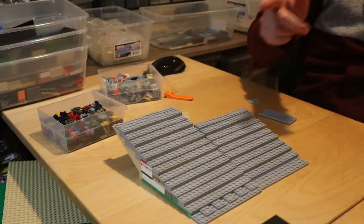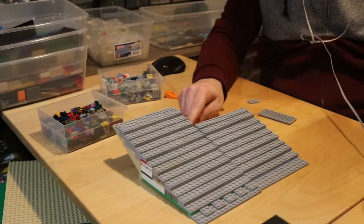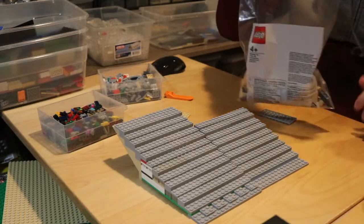I have parts for that. Two, three, four. Bag of parts.